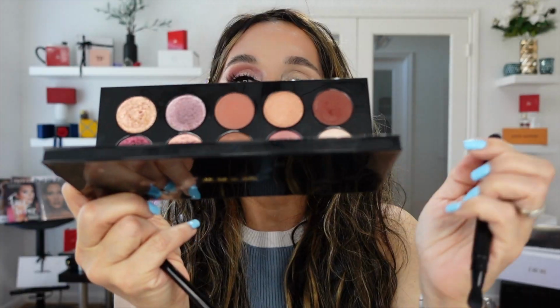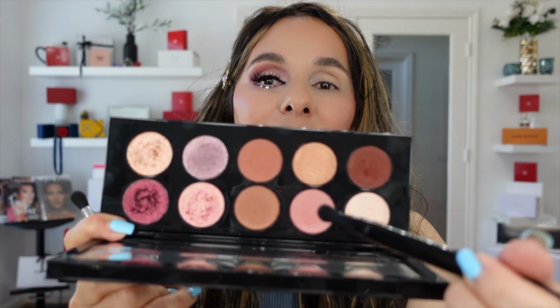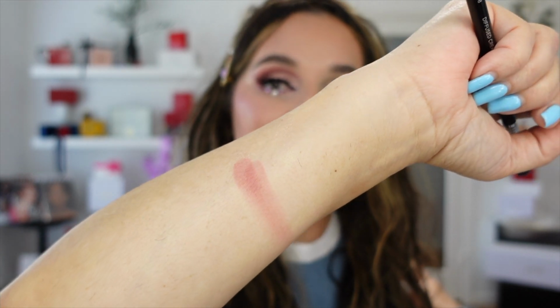I'm going to be using a third palette, okay? Just because I need one shade to give depth to this look. And I'm using Mothership 11. So from this palette, I'm going to be taking this shade here. It's totally matte, super light on the palette. Look how much dimension you can get with this beauty.